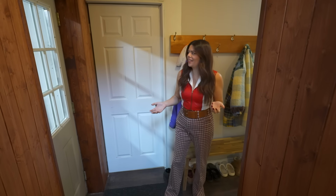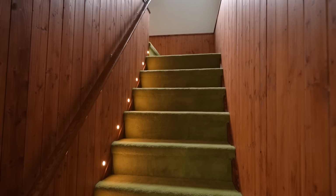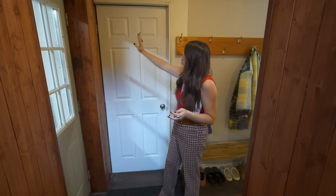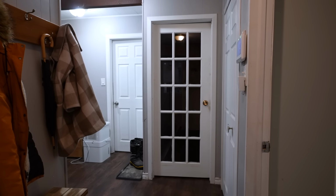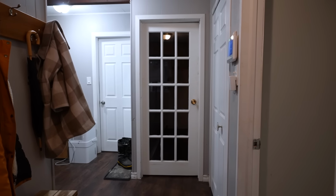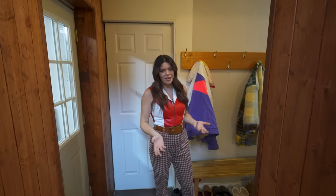Not much has changed other than now this wall is wood paneled because we did the whole staircase makeover. And honestly, I only painted this wall white. Frankly, this house is getting made over in pieces, and I have no idea what I even want to do with the rest of this hallway, so it didn't make sense for me to waste a ton of white paint.